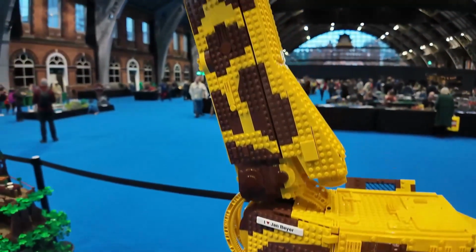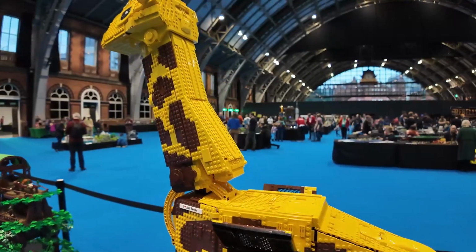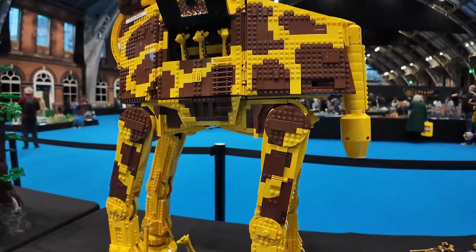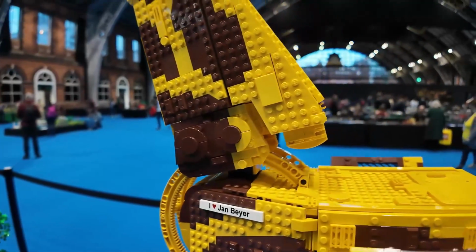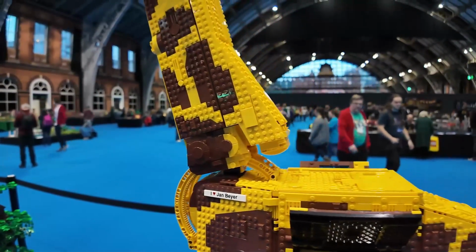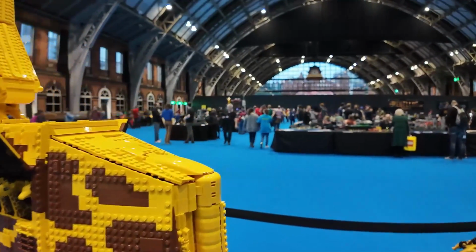Yeah, and I tell you what, having seen some large Duplo set displays here, I think there is definitely some life in Duplo for adults to mess around with, especially at this play scale. It's crazy. It looks like they've actually made the neck function as well. I reckon that would function, which is wild. I'd like to see this become something else. I couldn't even tell you what the tail's made of.